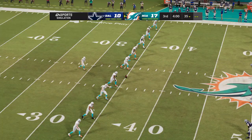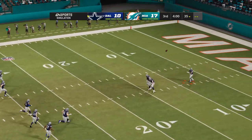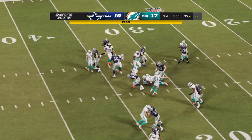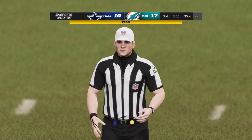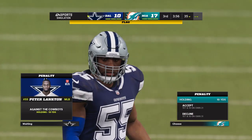Set now to kick this one away, and off it goes. This one taken just inside the 10. And they'll start this drive just across the 30. Pretty nice work on the return.